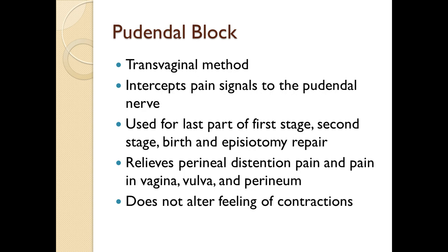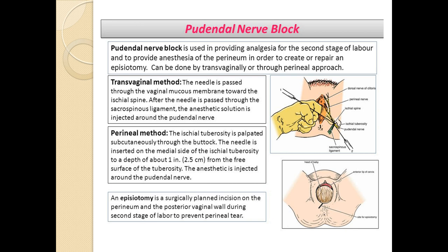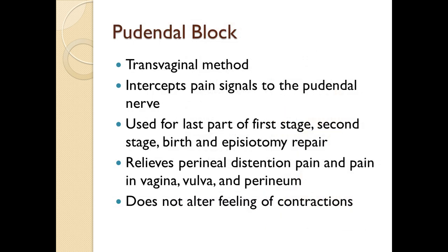A pudendal block, I'll show you the picture, it's a lot easier. They basically find this nerve, go in through the mucous membrane toward the ischial spine, and the anesthesia is injected next to the pudendal nerve. Generally it's used the last part of the first stage, the second stage where they're pushing the birth, and anytime they need to repair an episiotomy. It's more of a local pain management. Mom can still feel the contractions, and this is what is used when mom is feeling pain from the perineal distension, pain in the vagina, the vulva, the perineum, from the pushing and the stretching.